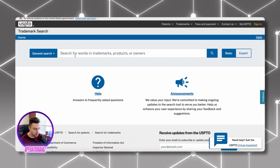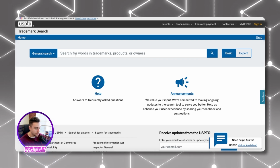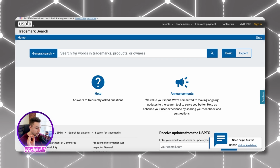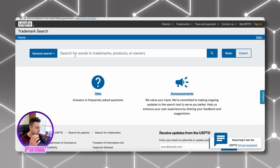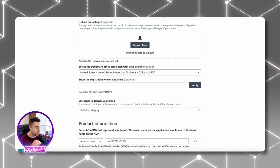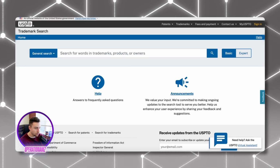And if you are live and registered, and even if you're not yet registered, you will be able to see the status. It'll say live if it's live and up and running, it'll say dead if it's not valid, or it'll say pending. Whether it's pending or live, you will have a trademark registration number as well as a serial number, and this is the URL where you will be able to find that information.